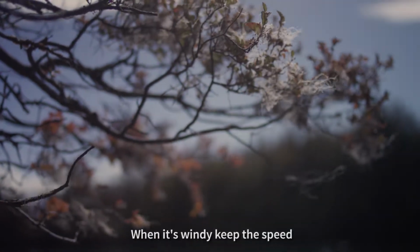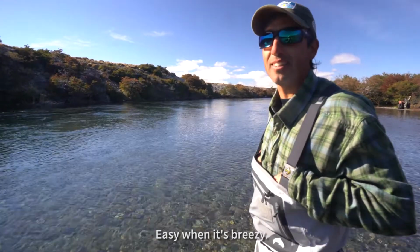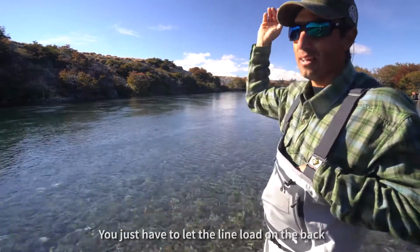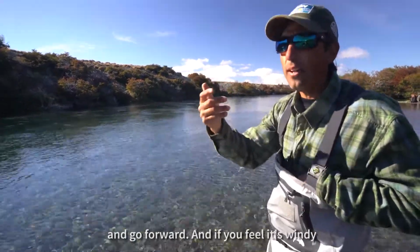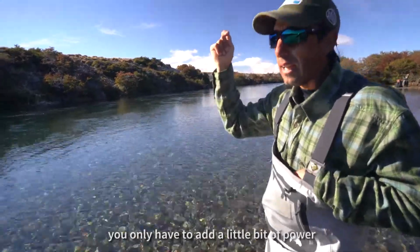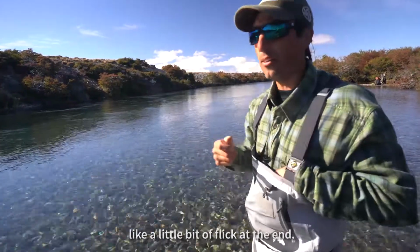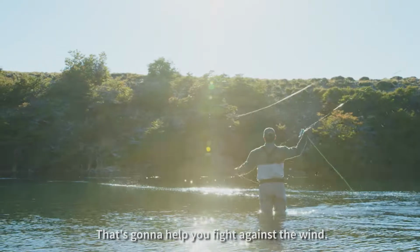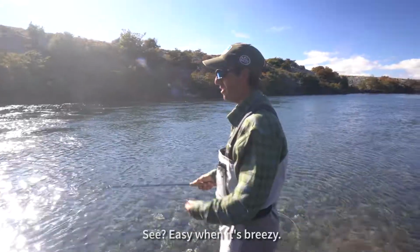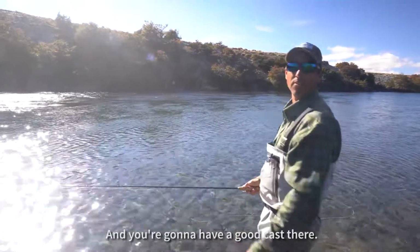When it's windy, keep the speed without rushing it. Easy when it's breezy. Just have to let the line load on the back and go forward. And if you feel it's windy, you don't have to speed it up. You only have to add a little bit of power, like a little bit of flick at the end, no? And that's gonna help you to fight against the wind. See, easy when it's breezy. And you're gonna have a good cast there.